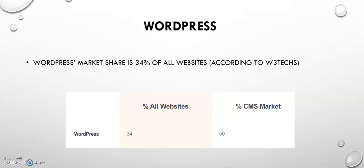WordPress started as a simple blogging platform back in 2003. Since then, it has evolved to become a content management system and an application development framework. In simple words, you can easily build any type of website using WordPress.